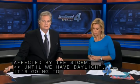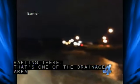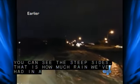We do want to go to some video now that we were sent. This is from Classen and I-44. And this is a river drainage ditch. And one thing we know here in Oklahoma, flooding can be a big problem. And when you see this, you've got to really be careful. If you're driving, don't drive into it. Don't do it. Looks like whitewater rafting there. That is one of the drainage areas, of course, that is used by the city to get the waters off the road. You can see the steep sides to it right there. But that is how much rain we had, Meg. In just a matter of a couple of hours, Mike was reporting a half a foot of rain in some areas, and that's the result.